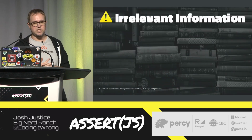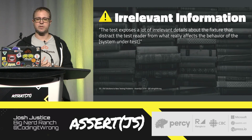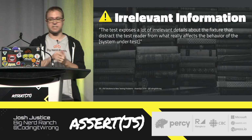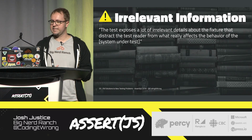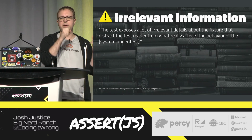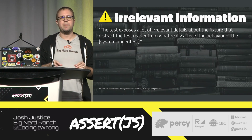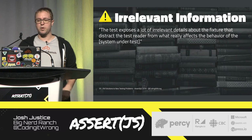So the warning sign here is what's called irrelevant information. The test exposes a lot of irrelevant details about the fixture that distract the test reader from what really affects the behavior of the system under test, specifically the behavior of the function we're testing right here. There's data in the test that you don't need. It slows down reading and understanding the test. You get to the point, if you're anything like me, where your eyes just glaze over and you just say, OK, some kind of object is set up, we're testing it. And it discourages me from trying to really understand the test thoroughly. If the test breaks, like, what can I do to get it passing? And then I move on. I don't really want to expend the mental energy to wrap my head around it. It's hard to keep up the motivation.